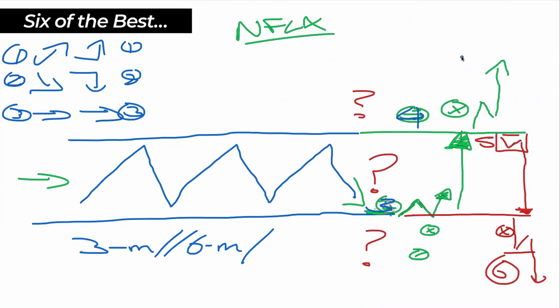It's going up, down, sideways. If it's going up, buy the dip. If it's going down, sell the rally. If it's in a range, we've got 4 things. Buy range lows, buy the break of range highs. Sell range highs, sell the break of range lows. And there are 6 of the best that we're looking for. So when we look at a chart, that's what we're looking for.